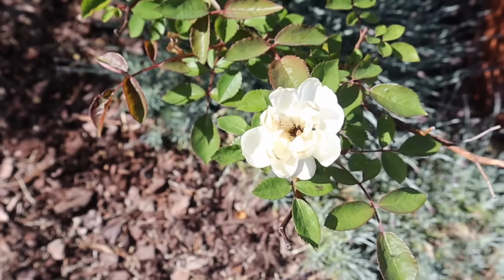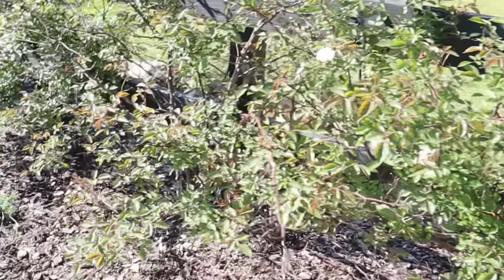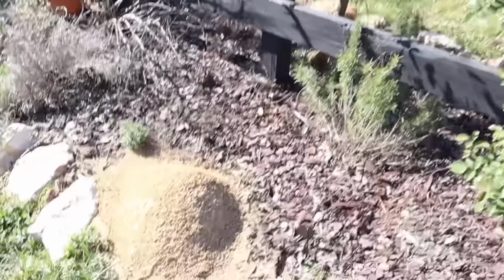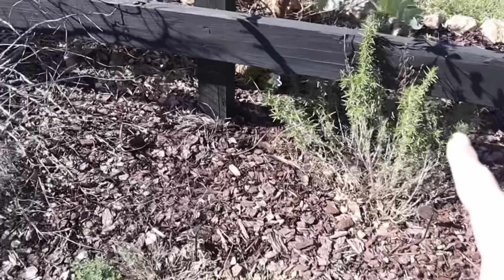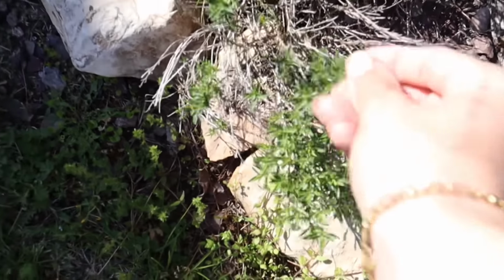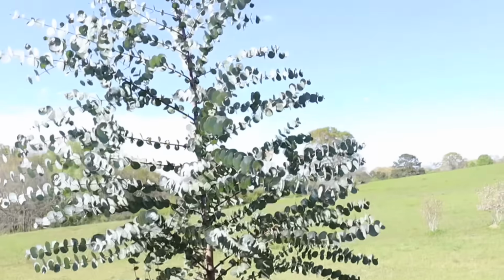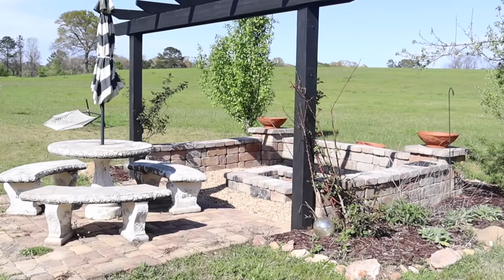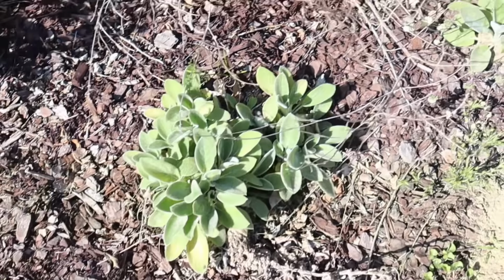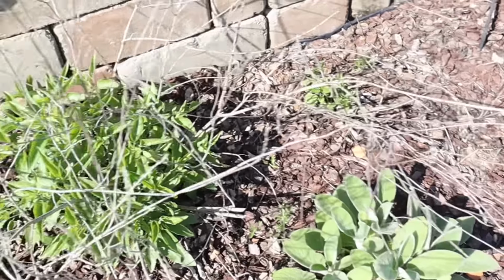And then we have some roses already in bloom. So it is nice getting out here and seeing spring is already taking form. And also lots of ant beds and bird poop. But this is some of our herbs that came back from last year. And then my eucalyptus tree is doing beautifully. And then this is also a little area of the cottage garden, and we're going to be changing some things up over here too, a few plants.